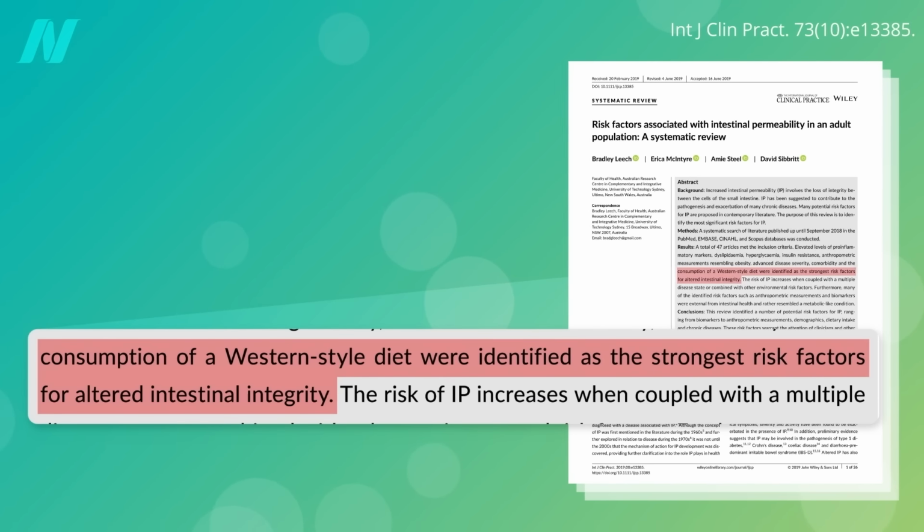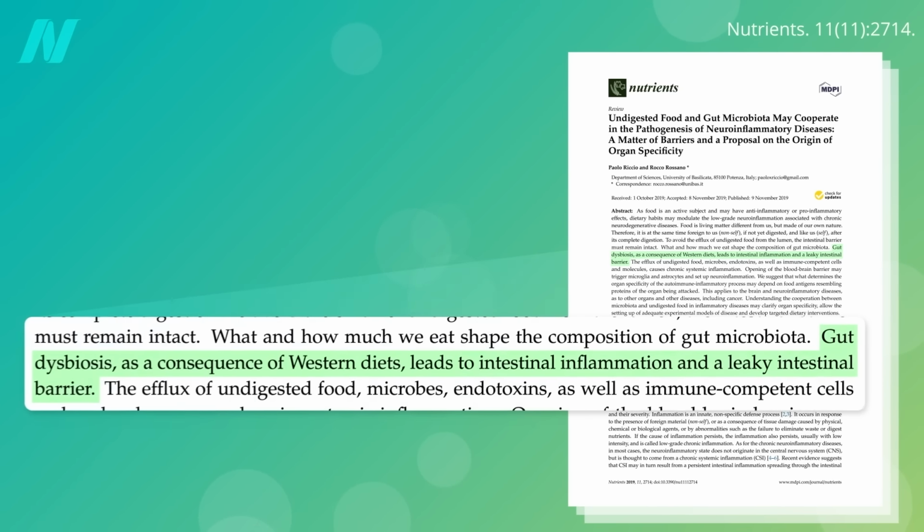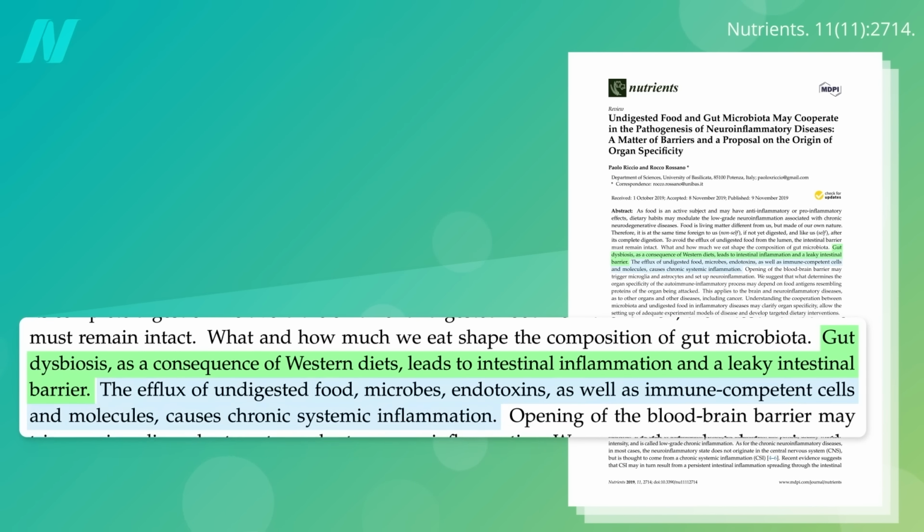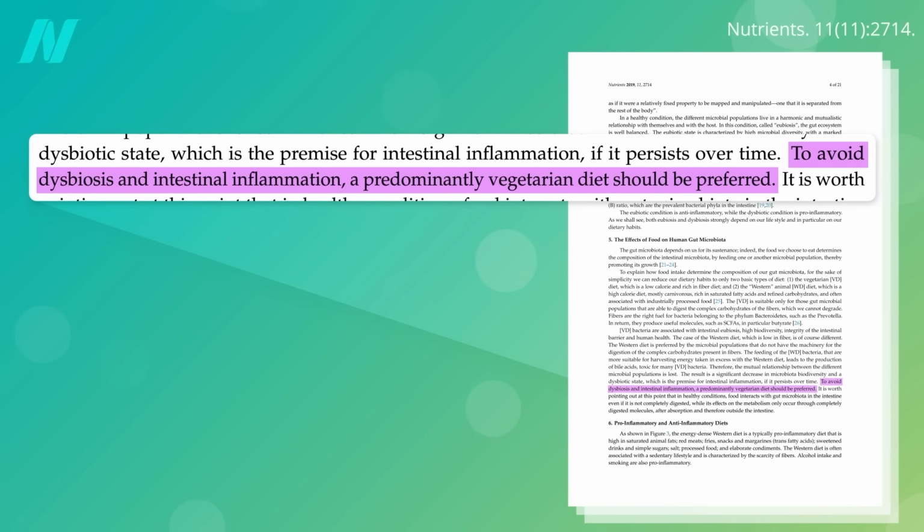But there are things that may make our gut leaky, and chief among them is our diet. What happens is the standard American diet can cause gut dysbiosis, meaning a disruption in our gut microbiome, which can lead to intestinal inflammation and a leaky intestinal barrier. Then tiny bits of undigested food, microbes, and toxins can slip uninvited through our gut lining into our bloodstream and trigger chronic systemic inflammation. To avoid this dysbiosis and intestinal inflammation, plants should be preferred.